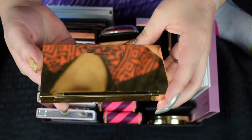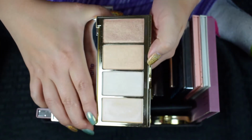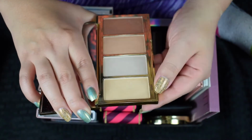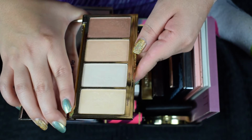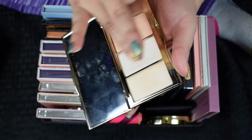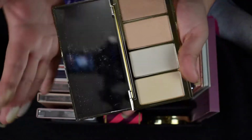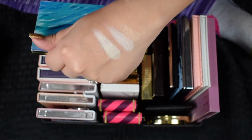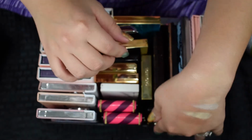Next, I have the Tarte Skin Twinkle Volume 2 palette. I never picked up the Volume 1 because there was like a center shade that everyone seemed to hate in that one. But this one has the highlighters Daylight, Skylight, Spotlight, and Candlelight. This has a very nice vanilla scent to it, and the highlighters in here are very buttery and smooth. They're a little bit on the powdery side, but honestly nothing that a setting spray couldn't fix. So I'm going to be keeping that one.